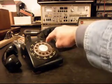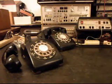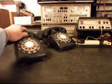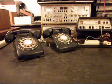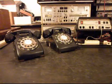We want to free up these rotaries. They feel pretty good, but you always want to oil them, go through them, adjust them and clean them and make sure everything's working properly. So basically, we're going to go ahead and start troubleshooting these telephones. They had various problems with them, and we want to check them out and make sure that we know all the problems and go ahead and repair them.